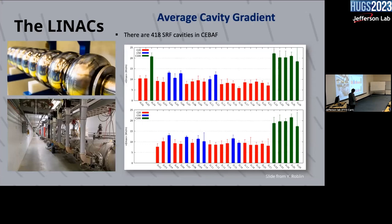You can see there's 418 SRF cavities in CEBAF, and there's three main types, C20, C50, C100s. There's also C75, but they're in there as well, right? And so this is kind of the average energies that you're getting for each one, and what kind they are. So you can see we've got a C100 here, a bunch of C50s, a bunch of C20s, and then mostly our C100s are at the end of each LINAC, right?